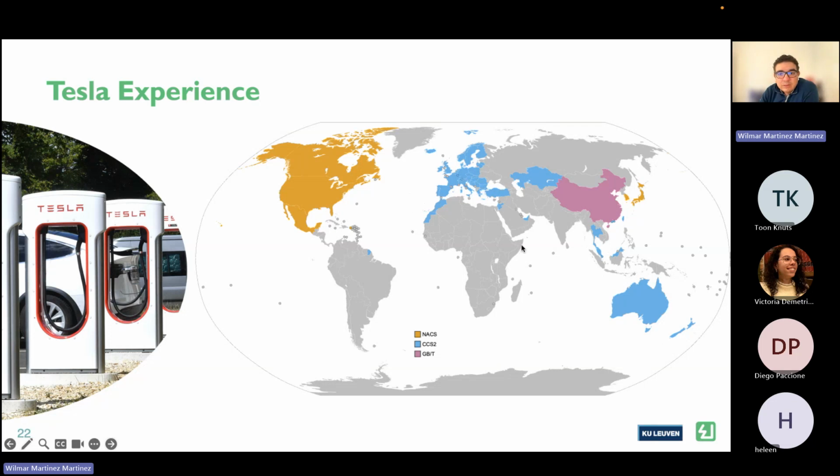And the rest of the world is still a big puzzle, and that's actually the recommendation for many of these countries to actually select one, because if charging infrastructure moves forward and also we have more and more electric vehicles in these countries, without a standardized charging connector, that actually becomes a challenge for the countries, for the users, and also for the automakers.